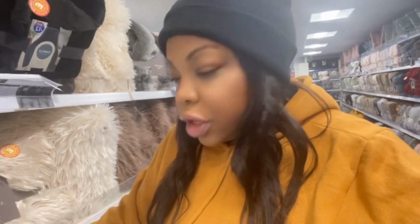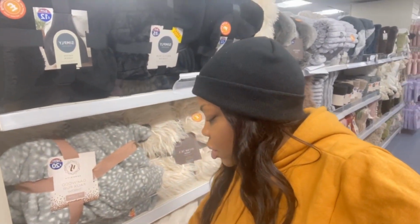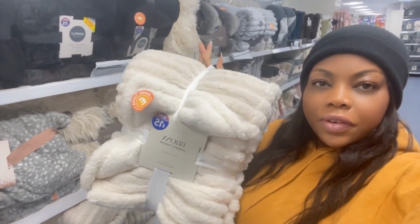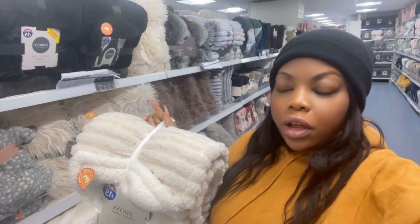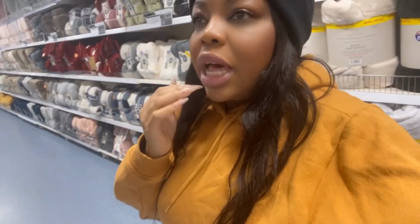So what I'm gonna do is show you the throw that I actually want. So there's two of them actually, guys. Just getting it out. So I'm thinking about this one. What do you think? So that one's 15. I think I most probably go for this one. It's more in keeping with the theme of what I'm doing this year, with more of the golds and the creams.